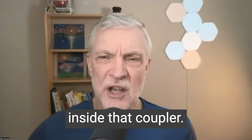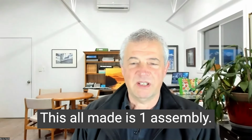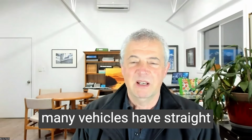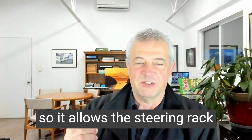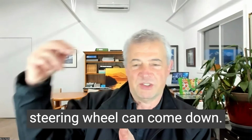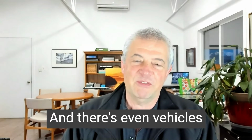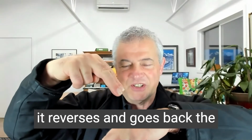So there's bearings inside that coupler. They're not serviceable? No, they're little tiny needle bearings. This is all made as one assembly. Steering column U-joints are used on many vehicles, probably almost every vehicle, in fact. There's not too many vehicles that have straight steering columns anymore. So they put a universal joint in, so the steering rack can be positioned at a different angle and further back, and the steering wheel can come down. It allows a more compact fit and design. So they use universal joints. Sometimes they have two. There's even vehicles where the steering column goes down in this direction, if you can see my hand, and then it reverses and goes back the other way.